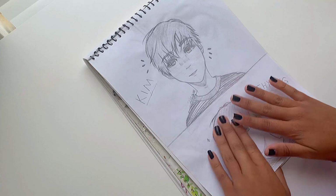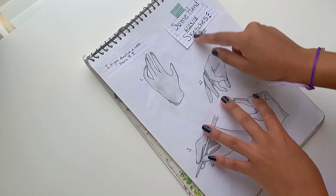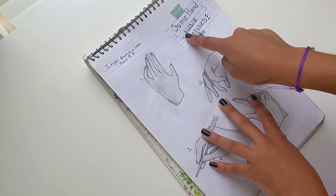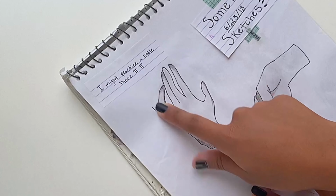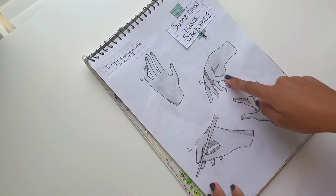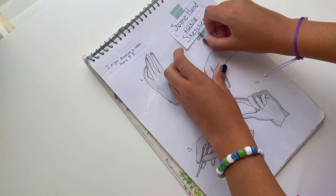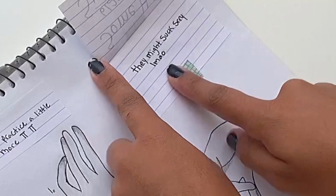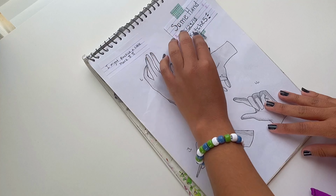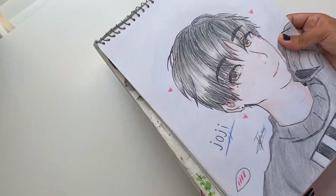Do not look at this one. And I got some hand studies, woohoo, some hand sketches. Oh my god, 2018. I might practice a little more crying. Wow, some hand studies. I like how this one looked. And this one has a little interactive thing. Open. They might suck. Sorry, LMAO. Oh my lord, that's hilarious. Oh dang.